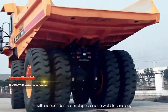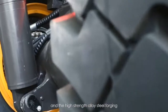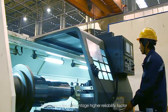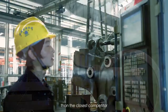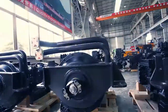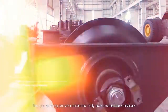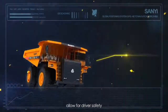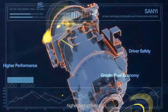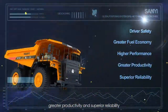With independently developed unique weld technology and the high-strength alloy steel forging, it features a 10% higher reliability factor than the closest competitor. The use of long-proven imported fully automatic transmissions allows for driver safety, greater fuel economy, higher performance, greater productivity, and superior reliability.